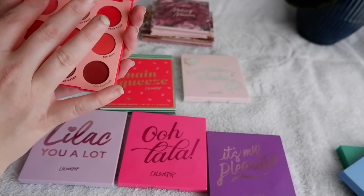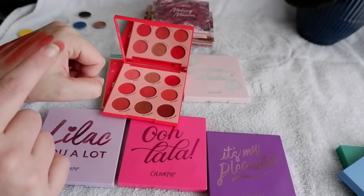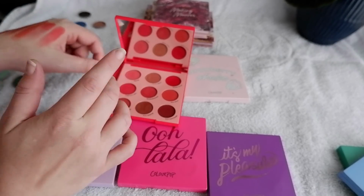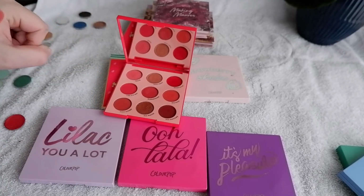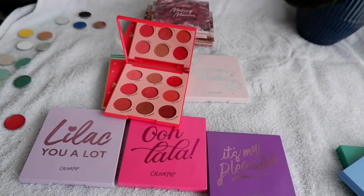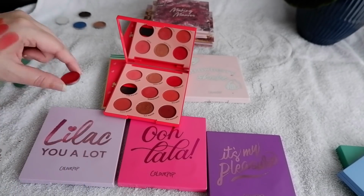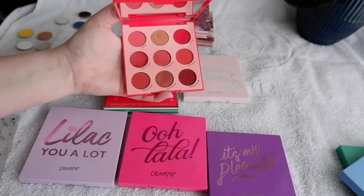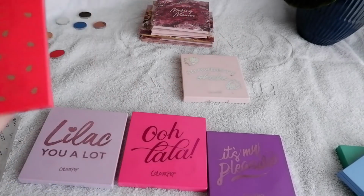And I think I also want to swatch this shade just to see. Oh, wow. Okay, so whether I have that one or that one, that truly doesn't make a difference. So then I think I'm going to take out that one because that one swatches better. And then I'm going to put Balm As in there. Ah, that one lifted out easy peasy. So then this is now what my Main Squeeze palette looks like. That's perfect enough as it is.